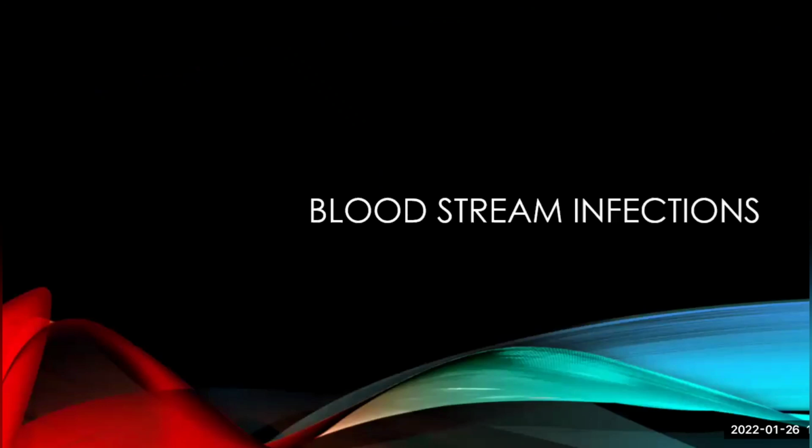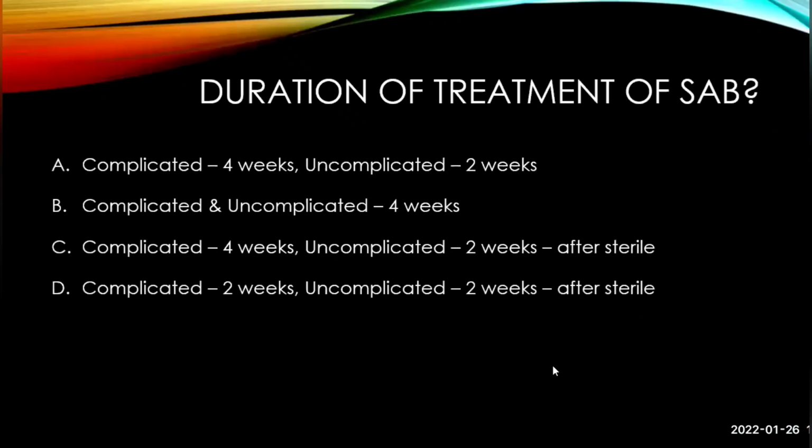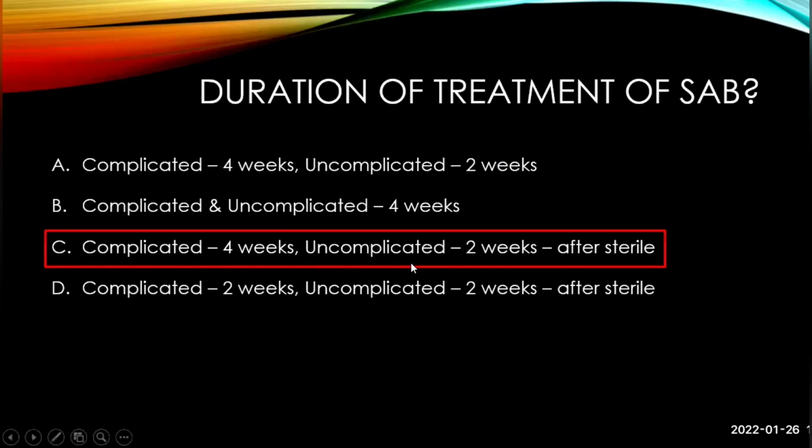Next, coming to the bloodstream infection. This I think we have already discussed in the last one. So I hope all of you will be able to answer this. Duration, I didn't expect the mixed response here. Duration of treatment for complicated is 4 weeks and uncomplicated is 2 weeks after the culture is sterile. So here in this case, the answer is C. Complicated bacteremia, you have to give for 4 weeks, and uncomplicated bacteremia for 2 weeks after the culture is sterile.